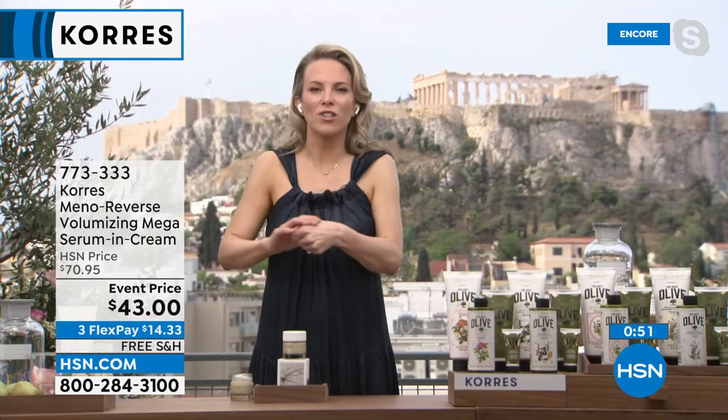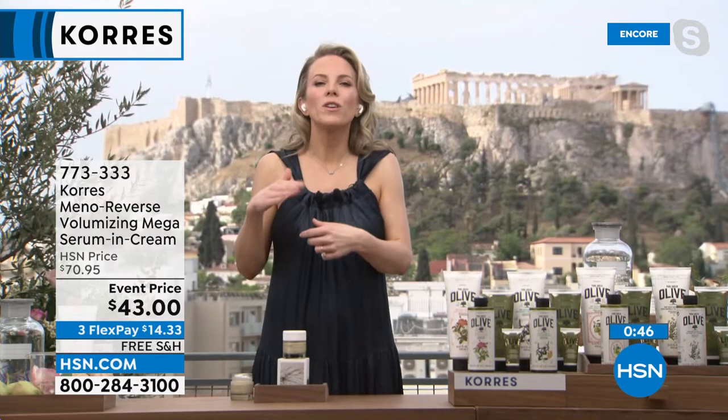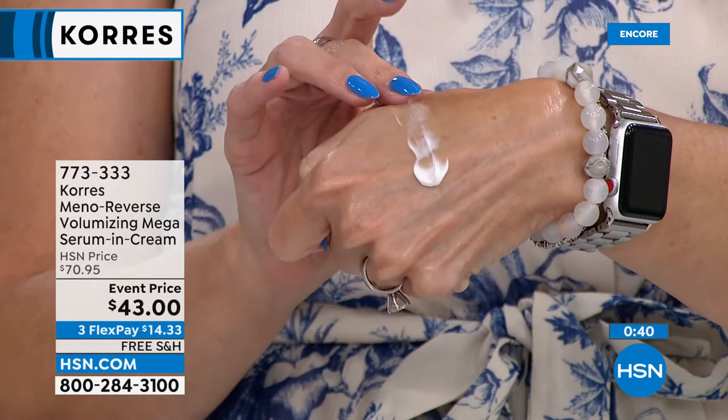I would say if you're really in that postmenopausal time, just to see the power, I want you to set everything else aside. Because you're getting your serum and your moisturizer together, this is all you need. So cleanse, maybe tone if you'd like to use a toner, and then put this on. You're going to get the hydration, and you're going to get that white pine extract in that serum-in-cream texture, and you're going to see the results immediately. Our before and afters are just after one application. This is not something you have to wait for.